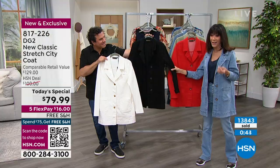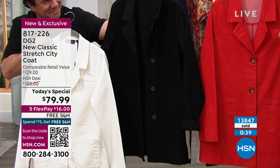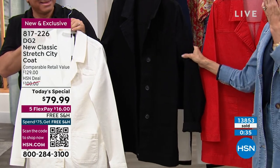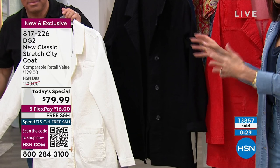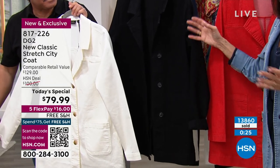The black, and the other thing I always say about all of Diane's blacks, it is a true, rich, deeply saturated black. Okay, the black now just jumped into the hundreds, so we have 900 only remaining in the black. And honestly, if you can make a case to pick up two, I would definitely encourage you doing that, particularly with the free shipping and 5 flex.